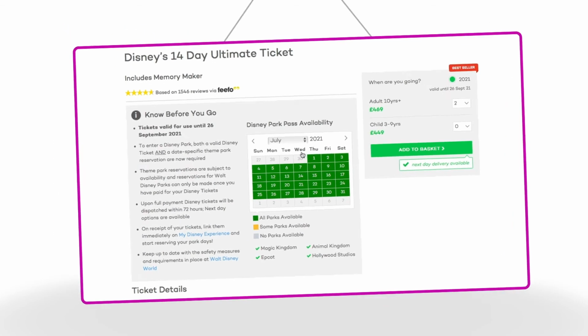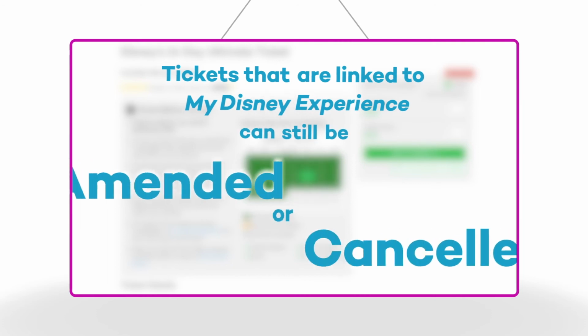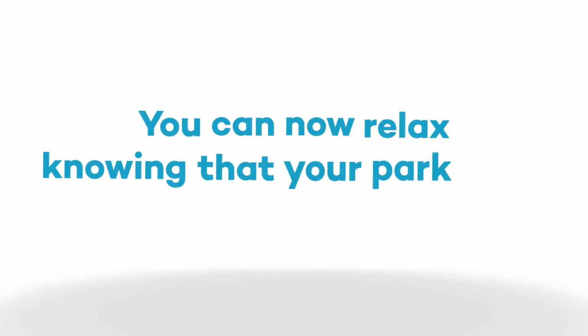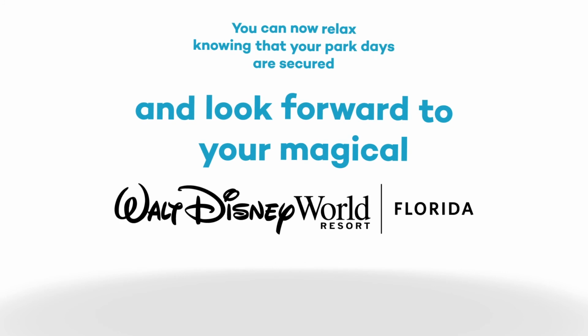And to give you extra peace of mind, tickets that are linked to My Disney Experience can still be amended or cancelled in line with our terms and conditions. You can now relax, knowing that your park days are secured, and look forward to your magical Walt Disney World Resort in Florida holiday.